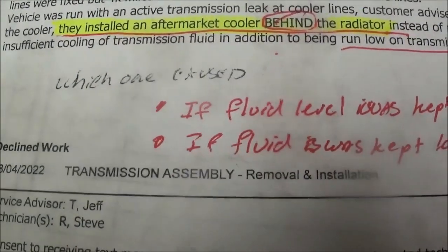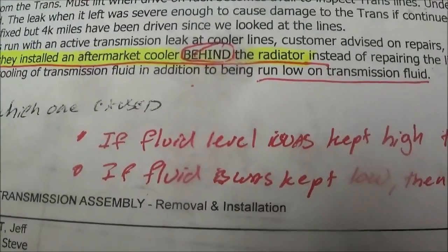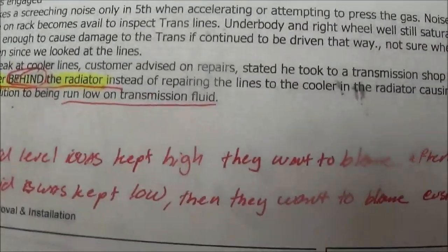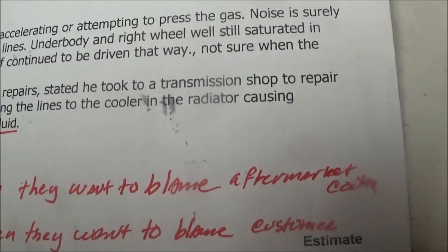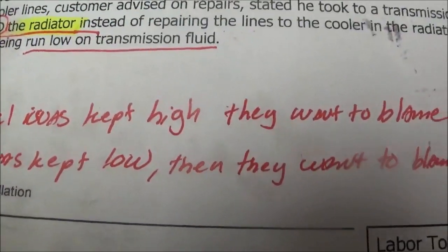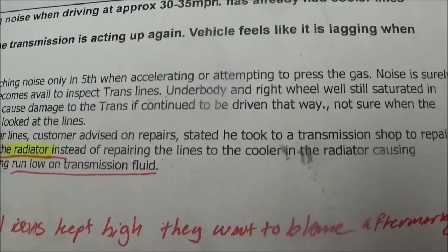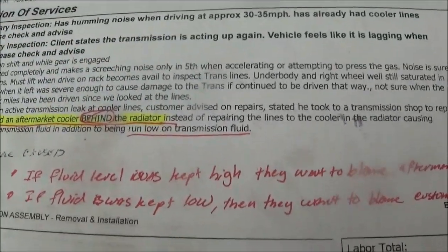Here they have two things that they're trying to cover themselves with. If the fluid level was kept high enough, then they want to blame the aftermarket cooler. However, if the fluid level was low, then they have a way out to blame the customer and say you didn't keep the fluid level high enough. So they're trying to have two ways in which to get out of the warranty.